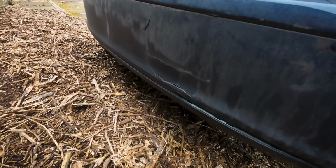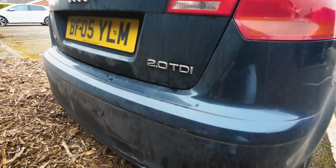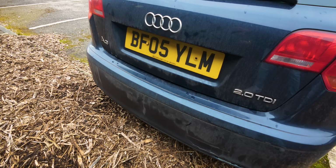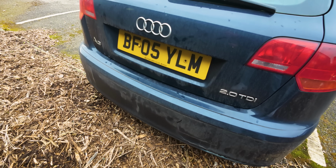We've got a damaged back bumper here, where someone's backed into something. This doesn't have rear sensors. Right, Motor Planet. M34 3DU. I don't know where that is. M34 is Denton, I think, isn't it?